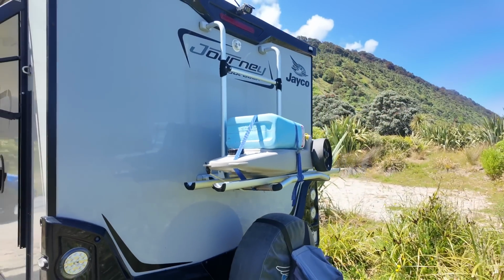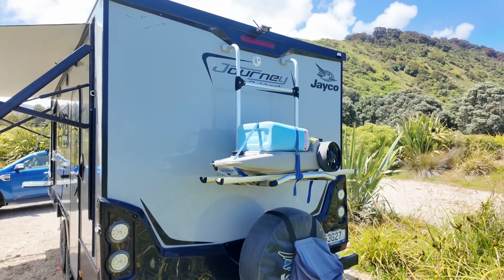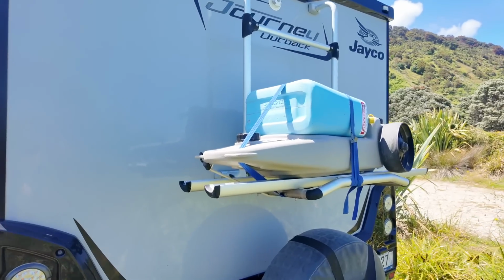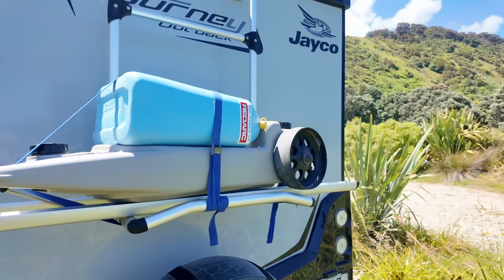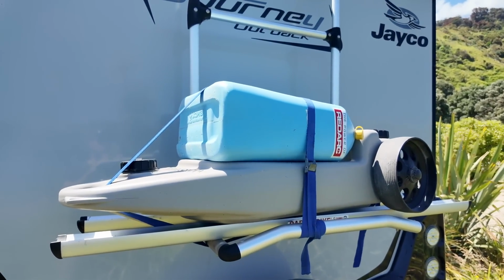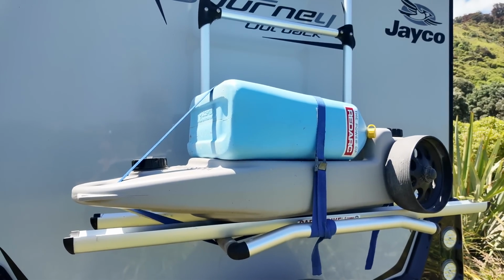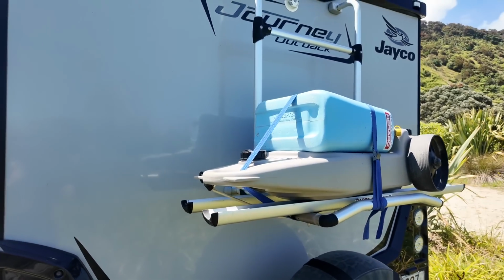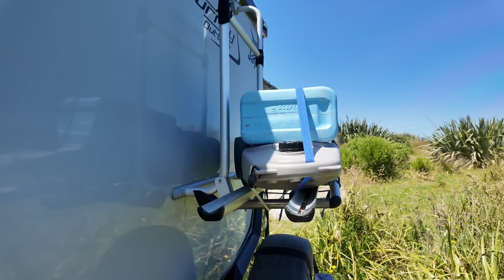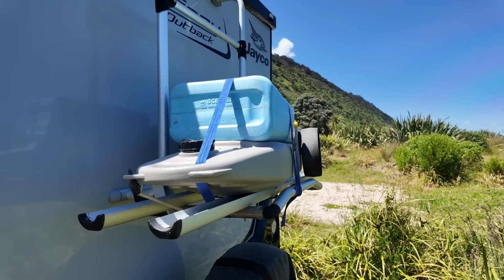On the back side of the caravan we got a bicycle rack, but since we don't have any bicycles, I just use that to transport an extra spare grey water tank, a roll-away tank, and also a fresh water tank. Now that's empty, my fresh water tank. It's a 20-liter container, and if I fill that up with fresh water, then I will transport that in the car, because I don't want to put too much weight on the back of that bicycle rack, of course, right?